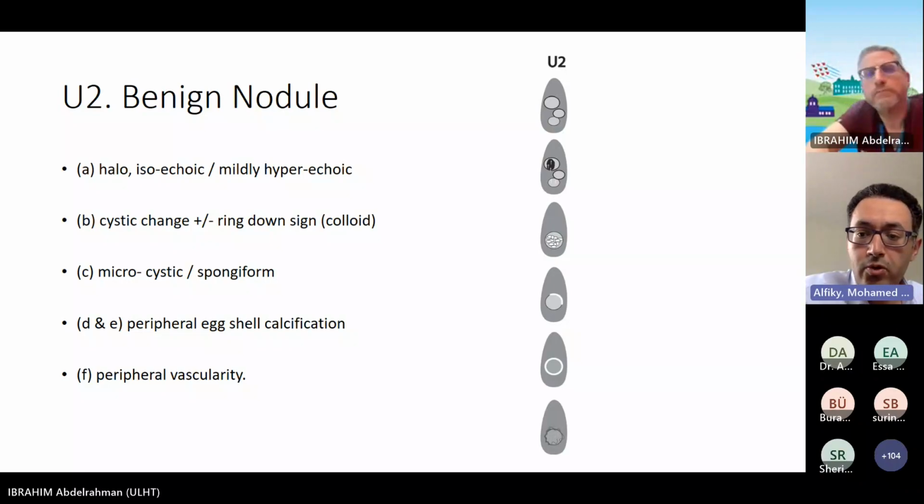When you apply the Doppler on a nodule and you can see that the vascularity is mainly in the periphery, this is also a benign feature. Next, please.